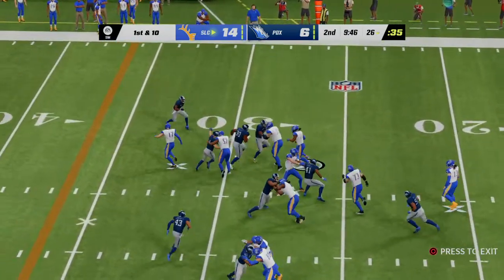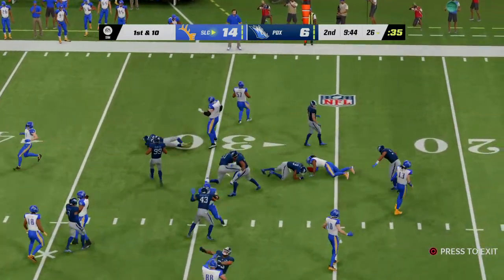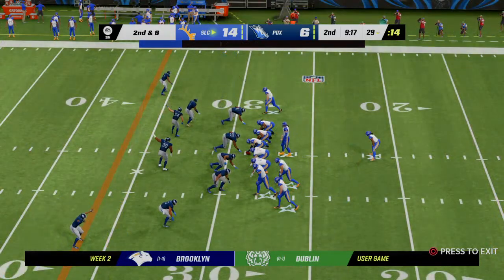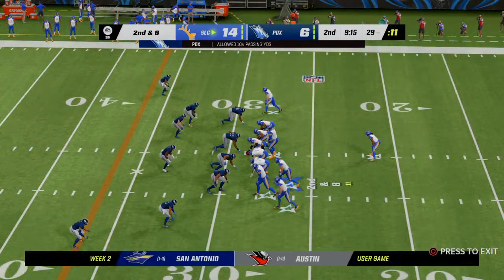They'll start this drive out on the ground. And nothing much materializing there on the 1st down run. He'll get a couple, and that's it. The last run good for 2. Here's 2nd and 8.